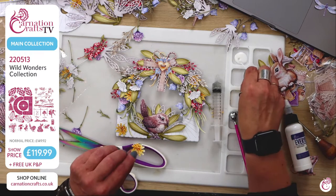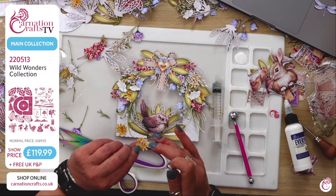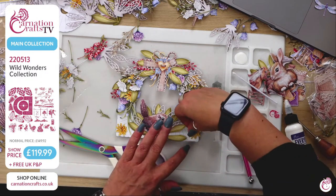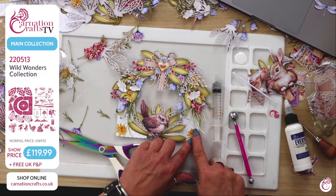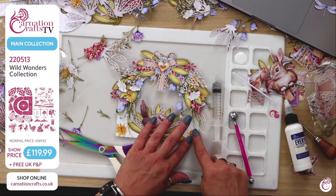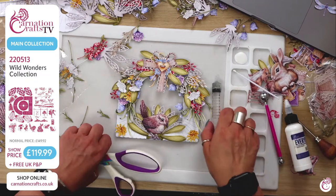Same again at this side. See, to me, that is way too much glue. Little pop of colour there. Look, it's not going to stick now. I've said it's too much glue. Just a tiny little pop of colour on either side.